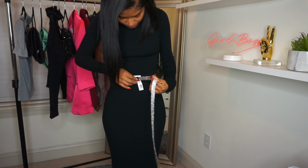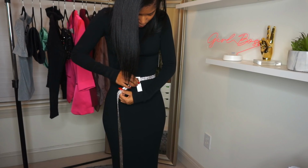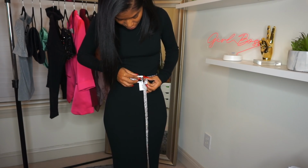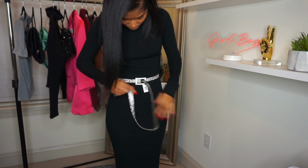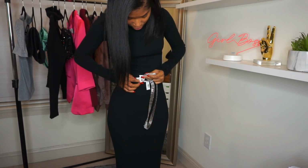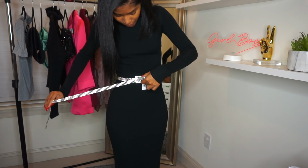And because it's all stone, it kind of doesn't matter what size because I can still make it fit my waist. So yeah, we have her plugged in. This belt is just super duper cute. So yeah.